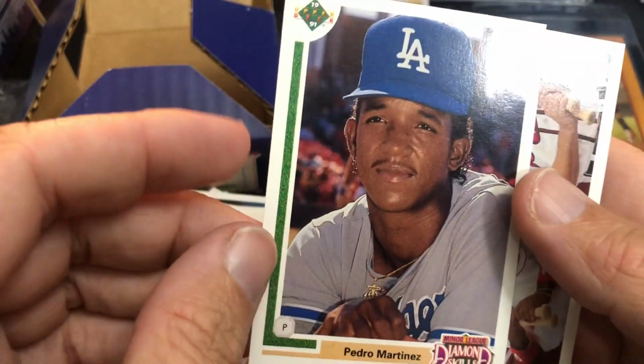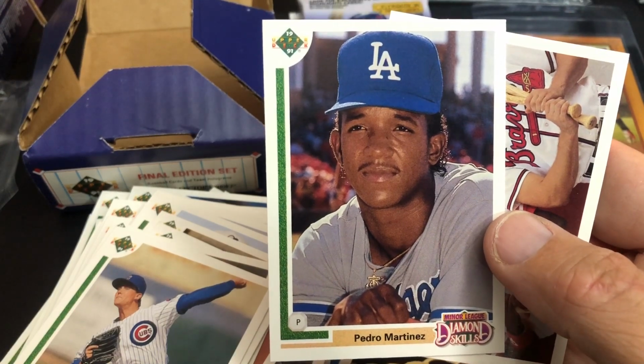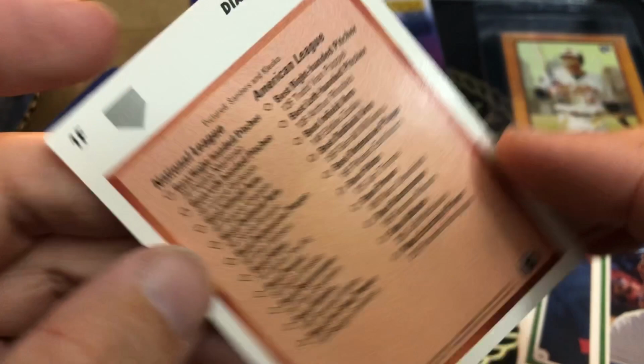That is a pretty nice card right there. One I did not have. Like the centering on it too. Very nice. So definitely worth the money I paid for this box, even though I had to wait for a while.